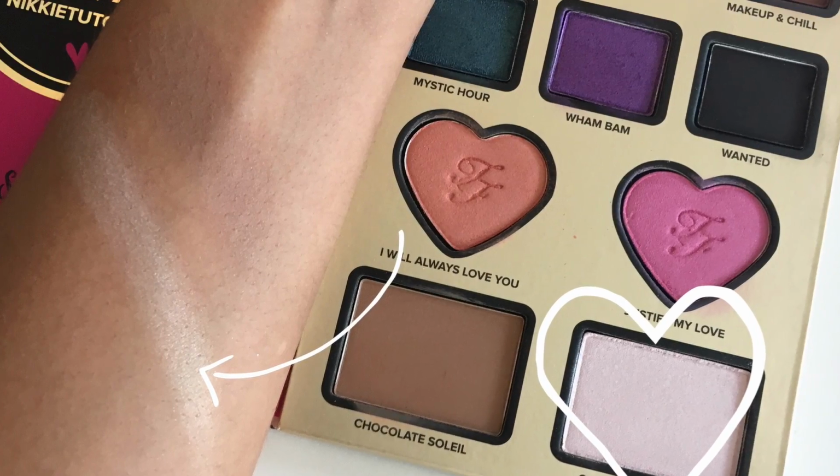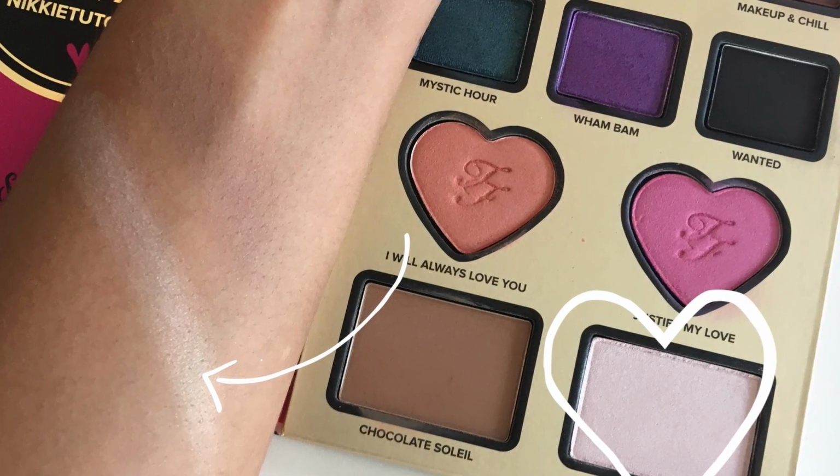Now, Champagne Truffle was actually in the original Too Faced Chocolate Bar palette, which I have right here. So this is the original Too Faced Chocolate Bar palette, and this is Champagne Truffle, so it's the larger one of the highlighter shades of the eyeshadow palette, and Nikki said that she used this as a highlighter a lot, so that was why she wanted to put it in her palette.